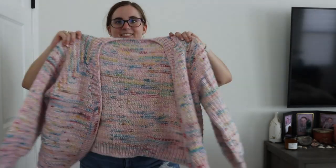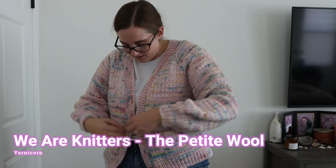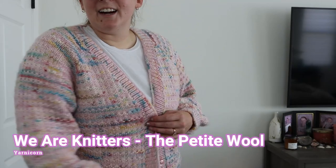Okay, we're getting into the cardigans and the shawls. Check this out. This is my Aosta cardigan, designed by the Knit Pearl Girl, and I made this using We Are Knitters the Petite wool in Yarnicorn. And I absolutely love this cardigan. I think it's super cute. And this is something that needs to go in my closet so that I can see it regularly and remember to wear it. So to the closet it goes.